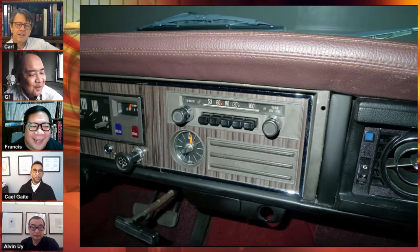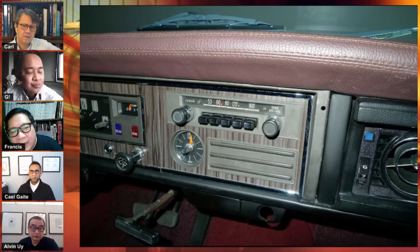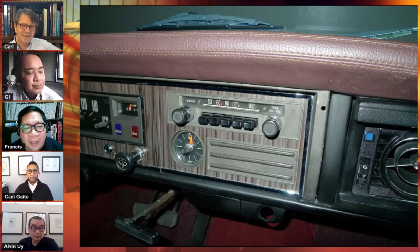So was this the original dashboard? Yeah. That's the original dashboard. Was it actually sewn or was that just molded? I think the dash top is repaired. But the gauges, the clock, the range are all original. Even the handle for the handbrake beneath the wiper. This was an original left-hand drive. Yeah, original left-hand drive. That's right.